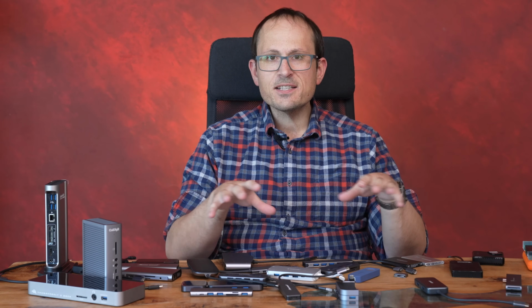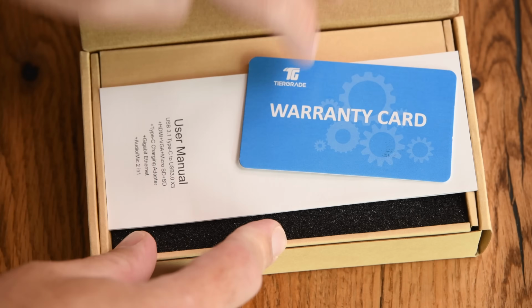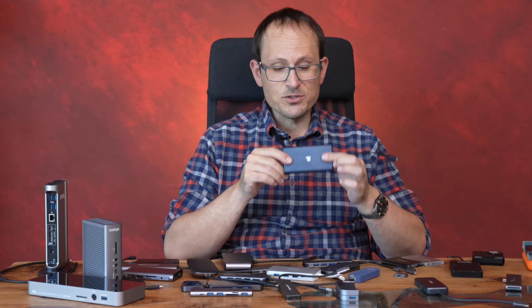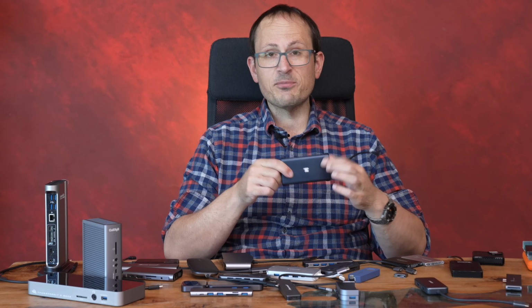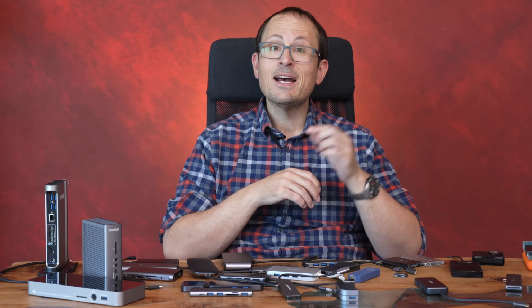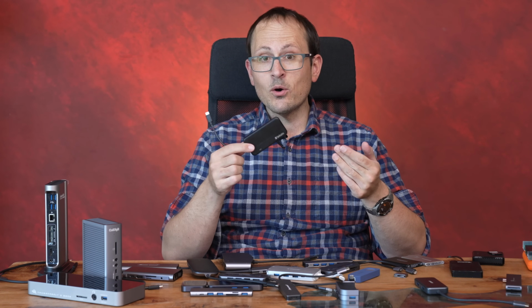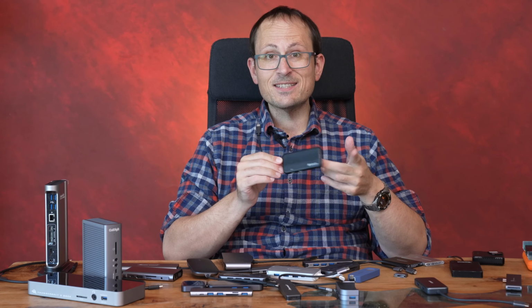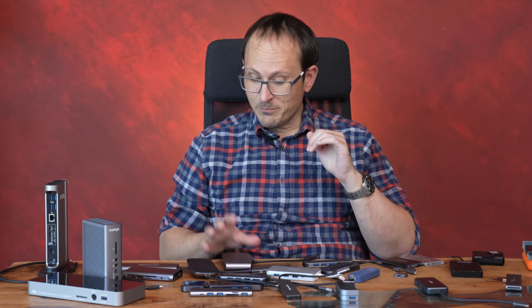Okay, so first let's narrow down the field here a little. This guy, the TG, feels well built, but it had really average transfer speeds, and as soon as I had 3 different devices connected to it at once, it just kept failing and ejecting everything. So it's out. Next up, the Verbatim, probably the most well-known name in the whole test. It also continually failed on the transfer and it's incredibly flimsy. It's out.